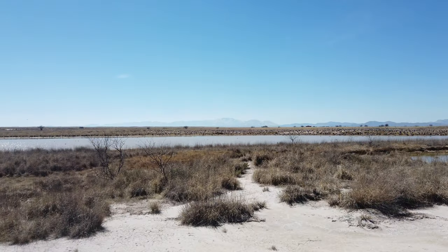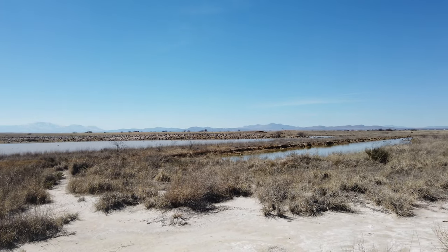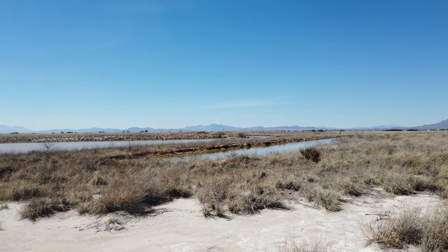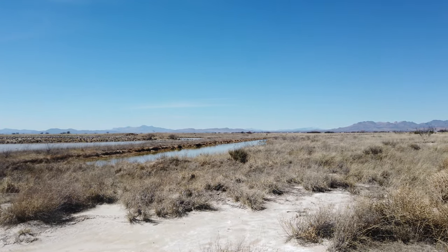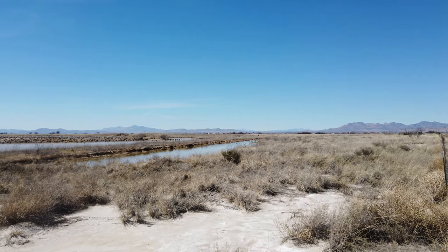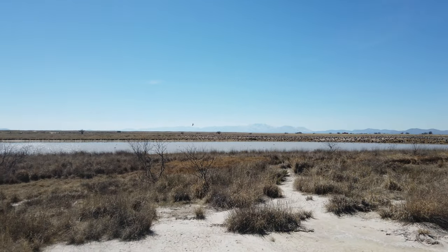Alright, welcome to Willcox, Arizona, and as you can see over my head, there's about 750 to 1,000 Sandhill Cranes that just flew back in. They leave in the morning and go forage, and then they always come back here right around lunchtime, and so we got here right as they were all flying back in and landing. There's still some stragglers coming in.